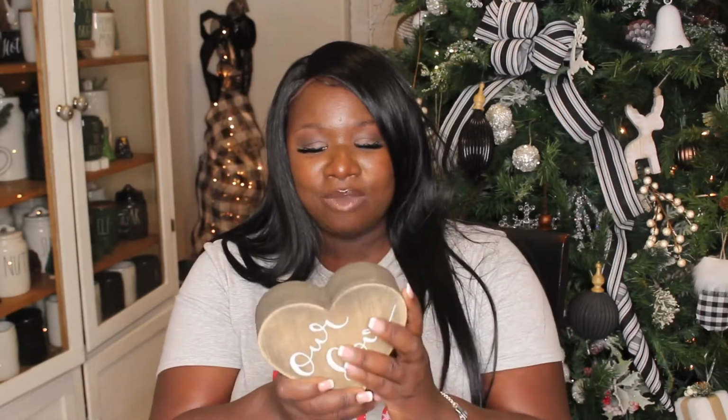Another non-Rae Dunn item, but it's a Valentine item, is this sign. It was $5.99 and it says "Our Love," and it's a wood sign. I think it's super cute.